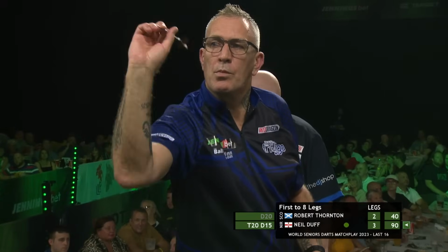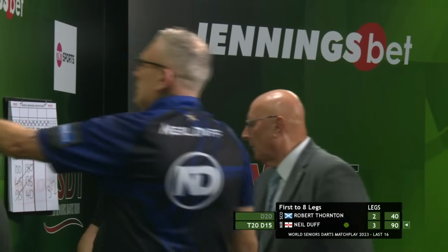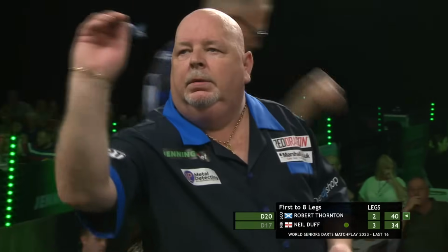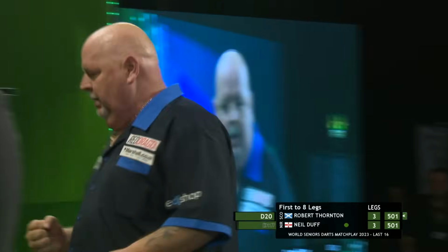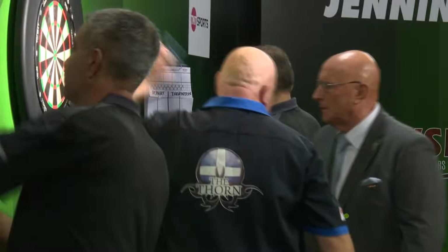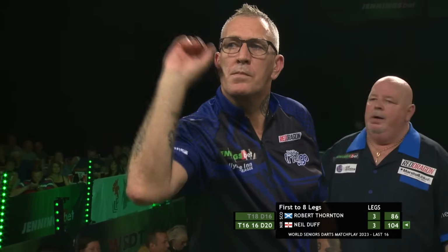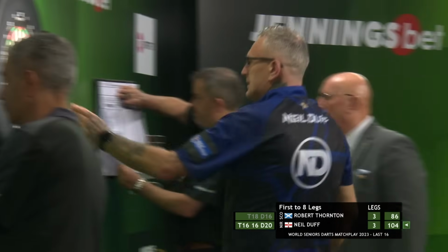It is just the bull. 56. Thornton located it earlier, Duff could not do the same. So he's on tops to tie it up, and he's in tops, and that is a good sign for R. Thornton. He's been finding his favourite target. A bit of a mess from Robert. Well, we saw something a little similar earlier. He left 86 and then took it out on the bullseye. Might not get the chance this time. He won't get the chance this time.